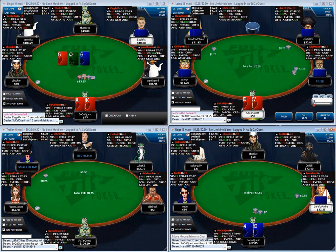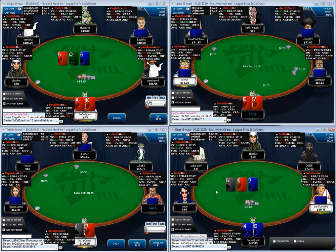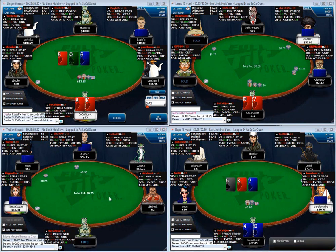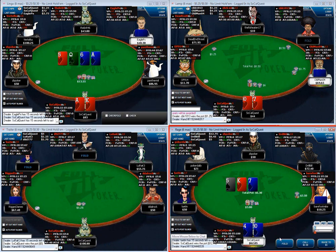I'm not gonna get too many folds on this board. If he's calling with hands like ace jack or ten jack suited, all those hands I can show down against. I don't think I get too many folds on this board, so checking is okay. Betting is also okay. Like if I bet here, I think betting $7 is gonna be okay, but I really think checking is the best.